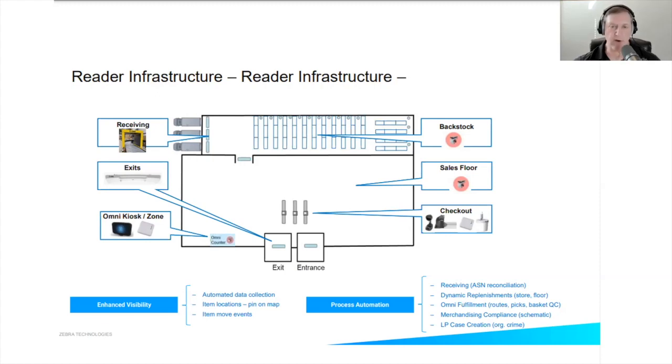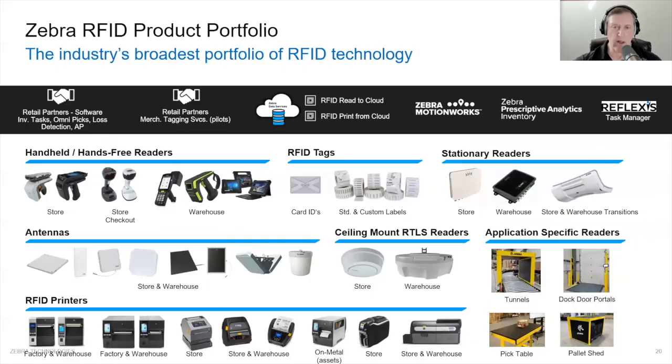Got it. Awesome. Very helpful. Just as a background, you also have a really good portfolio. I'm just going to stop because there's some stuff in here that I didn't even know that you offered, specifically in some of the application specific readers. So I think everybody knows about tags and readers and some of that kind of stuff. But this is not to promote Zebra, but I'm going to for a second. You have a large portfolio, depending on the business need, of both tags and readers and applications, as you said before, et cetera. This is almost overwhelming if I'm a retailer. How do I know where to get started?